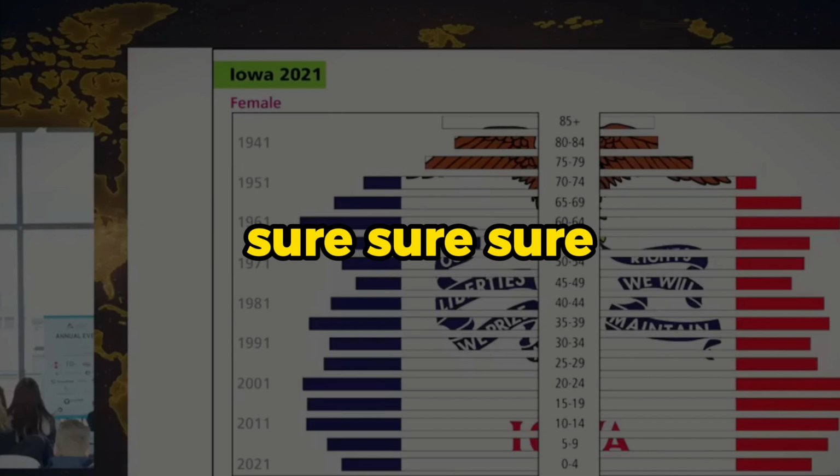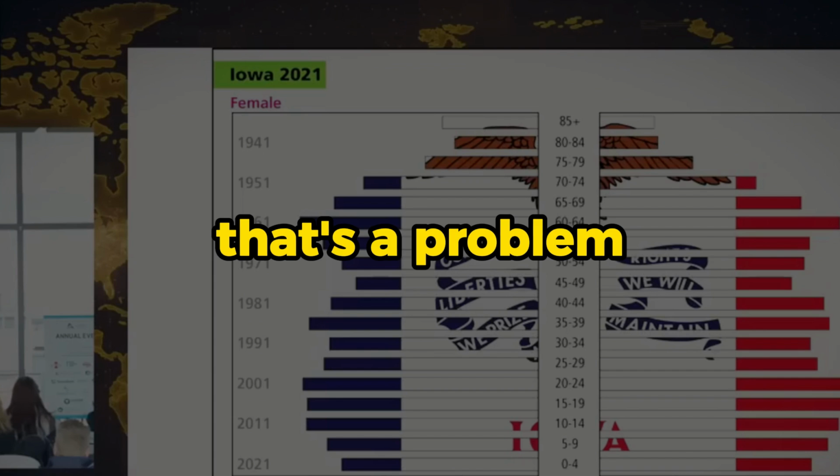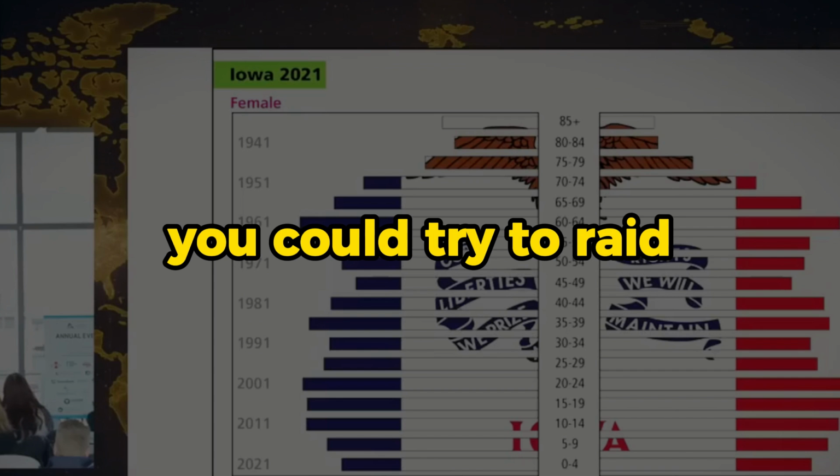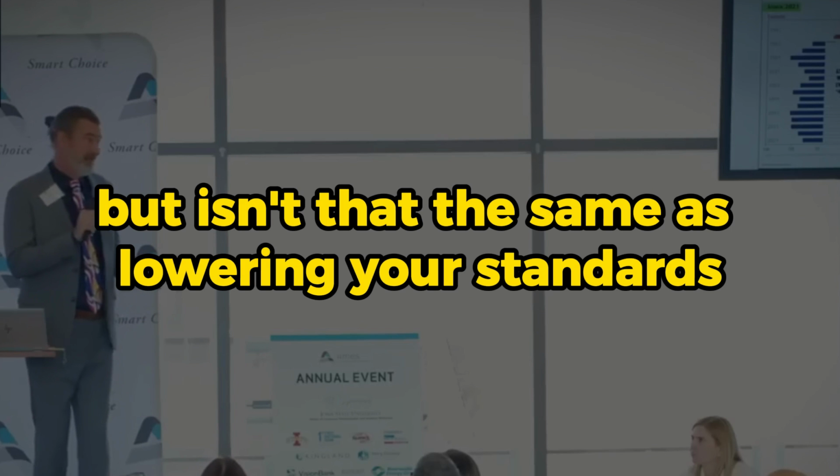Now, sure, you could lower your standards. Some universities do that. That's a problem. Sure, you could try to raid, I don't know, the Cornhuskers or the Hawkeyes, but isn't that the same as lowering your standards?